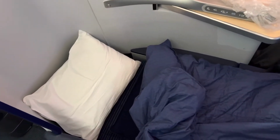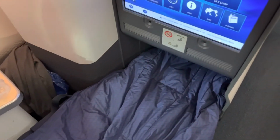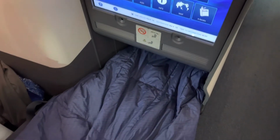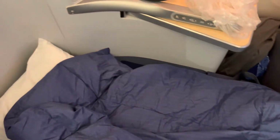As a big fan of eating in bed, I decided to have my bed set up right now. As you can see, everything is set up in place. Overall, after lying on it for a bit, I will say that it is a quite comfortable setup, although being closer to the aisle does mean that you have less privacy, so I would recommend getting a seat closer to the window next time.